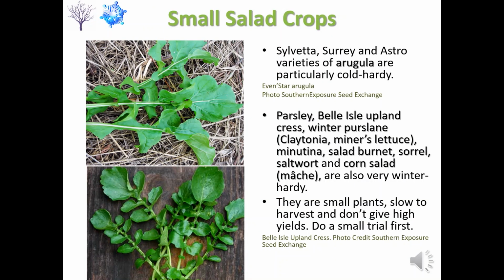Small salad crops, there are some very cold hardy small crops. Sylvetta, Surrey, Astro, and even star arugula are very cold hardy. Also parsley, Belle Isle upland cress, winter purslane, minutina, salad burnet, sorrel, saltwort, and corn salad. They're all very winter hardy.